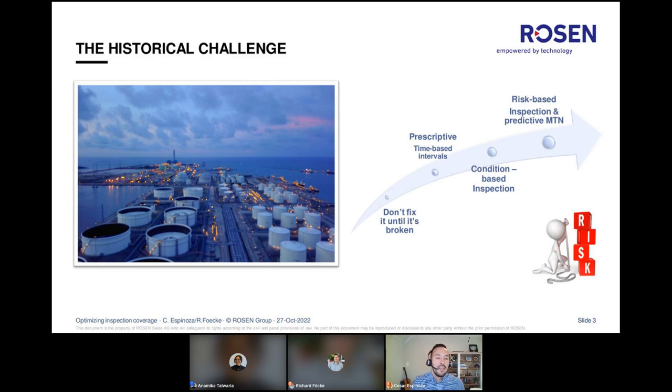The problem with this, the caveat on this, is that risk is strongly based on the understanding of the damage mechanisms. It's a foundational element of any risk-based inspection program. The better the damage mechanisms are understood, the trends, the morphologies, the locations, the better is the risk output, and therefore, the better is the inspection and maintenance strategy. So this is the evolution that we have today.